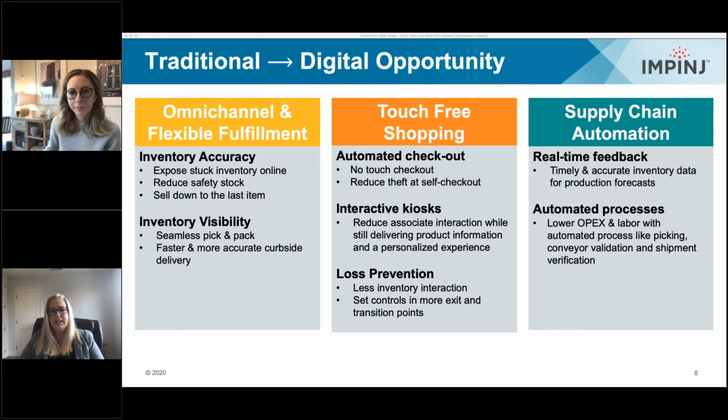And next, while we don't know what the next months or even years are going to look like, we do know that there's going to be a new normal that retailers and shoppers have to expect. And that normal requires somewhat of a touch-free service environment. We see that in the ability to have automated touch-free checkout, integrating an interactive kiosk, which can deliver a level of service and personalization that a shopper wants, but maybe doesn't want from a sales associate.